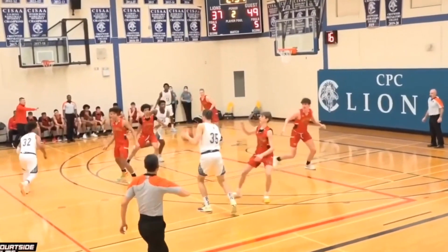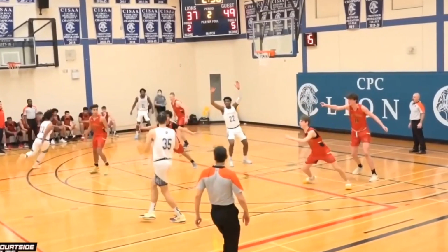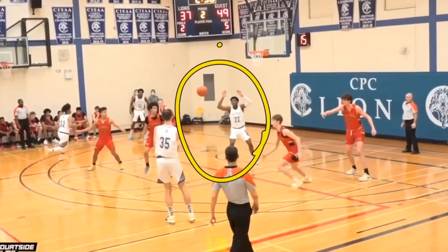What I'm trying to say is, of course, I'm not trying to make fun of the defense. The defense was absolutely horrible by both these teams. However, this is what you need to do as an offensive player. You need to find an opening on the court and exploit that defense.